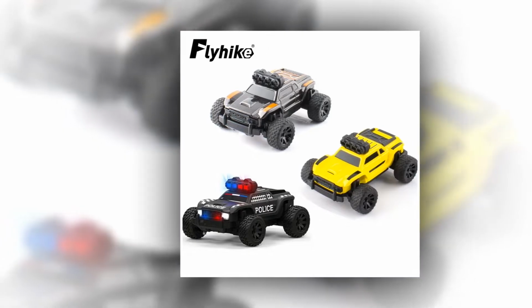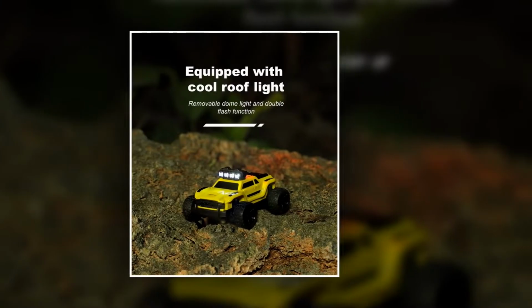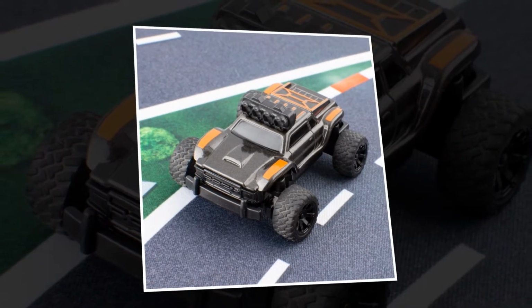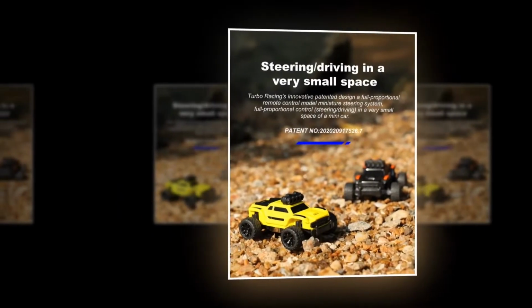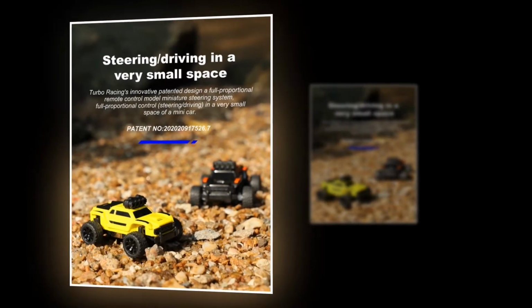But what sets the Turbo Racing 1/76 scale RC truck apart from the rest? It's all in the details. Equipped with cool little lights, this mini monster truck doesn't just tear through the terrain, it does it in style. Plus, its realistic design and sturdy build ensure that it can handle even the toughest challenges. And with its fully proportional control, you have precision at your fingertips. Feel the thrill of real-time responsiveness as you navigate through obstacles and race to victory.